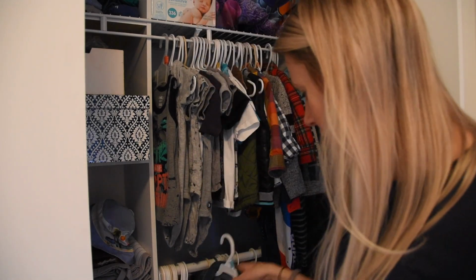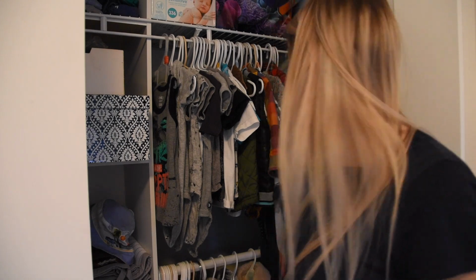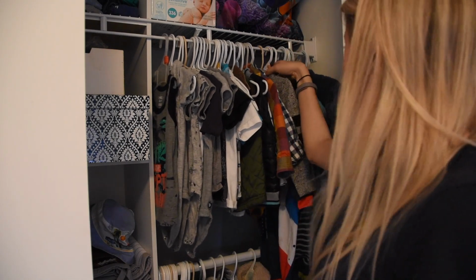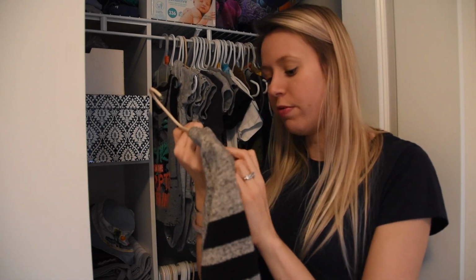I have this adorable little denim jacket that he has. I have a little pullover for him for when he's 24 months. I moved this up. This is one of my favorite things ever. It says 18 to 24, I believe. So I moved it up early.